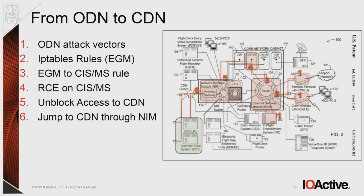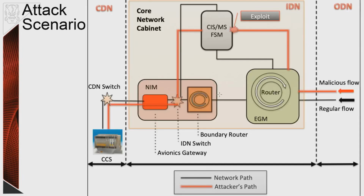We are going to talk about that later on, but once we reach the network interface module, which is the last device before the avionics network, we have to find the rules that allow us into the CDN, because it's not possible to reach all the avionics nodes that are connected. So this is the attack scenario.